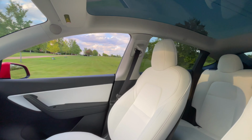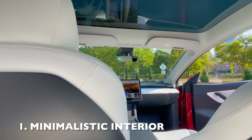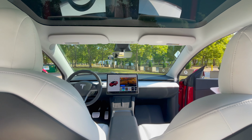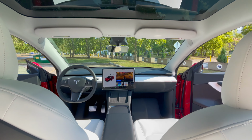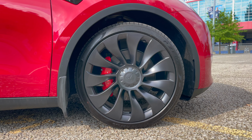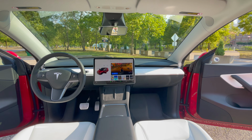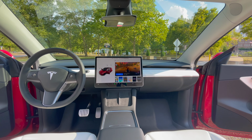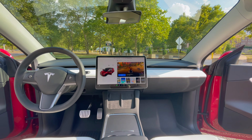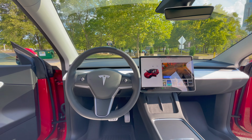The first thing that I love about the Tesla Model Y Performance is the minimalistic yet powerful interior. The sheer minimalism is probably my favorite overall thing about the Model Y, aside from the 21-inch Uber turbine wheels that come standard on the Performance model. With a massive 15-inch display in the center of your dash, you might think it could be a bit distracting. But while driving, I only look over to check my speed or to select a different song to play. The screen literally does everything.